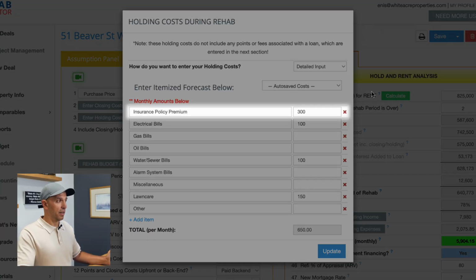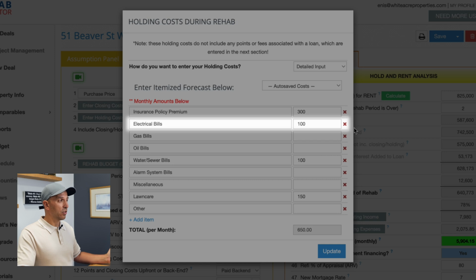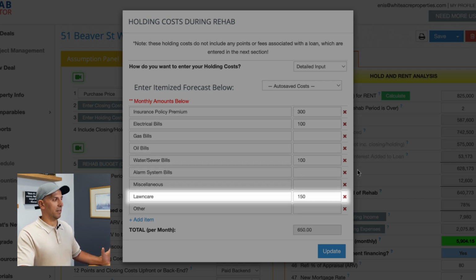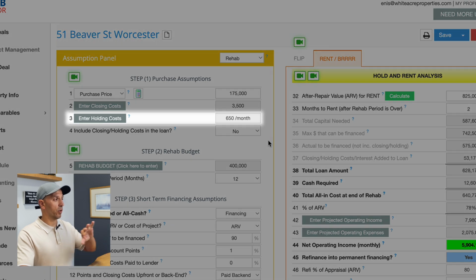You've got snow plowing. So you cannot skip on those costs, guys, because those are real numbers that you have to plug in, because that's an expense. So we're going to put in $300 a month for insurance. We're going to do about $100 a month for electricity, because this is a vacant building, right? So you don't have a ton of electricity on all the time because no one lives there. Water and sewer, same thing. I put $150 for lawn care, landscape, and snow plowing, but make sure you capture all that cost. So $650 a month we have to put away to pay our expenses while we hold the property.